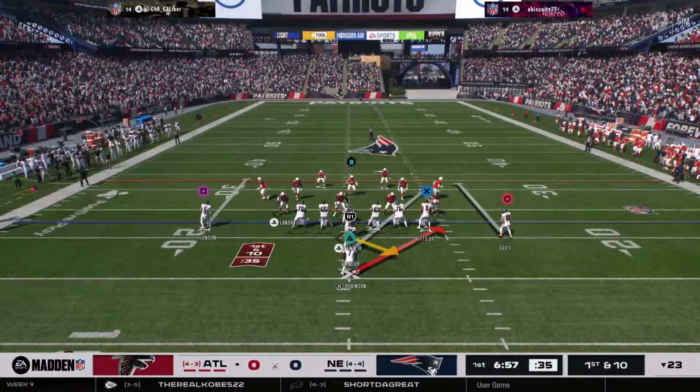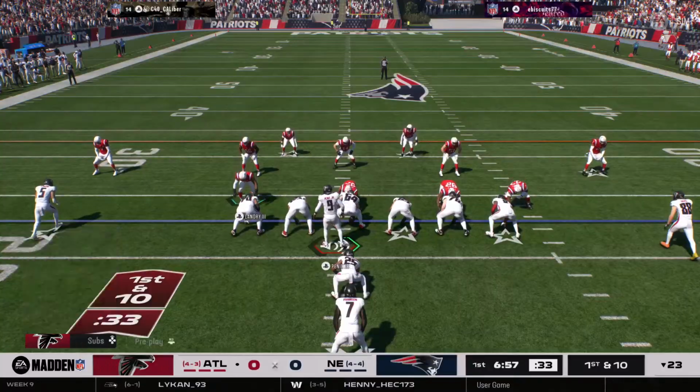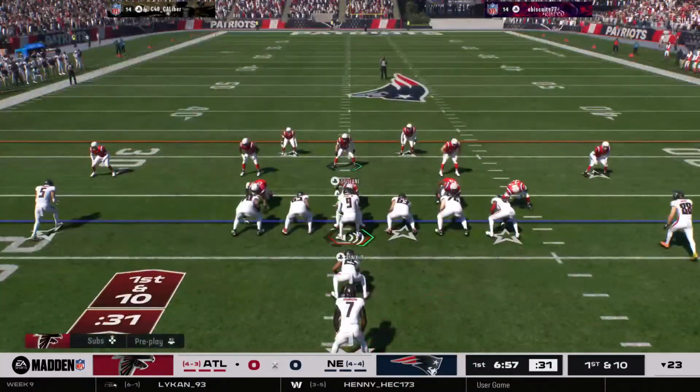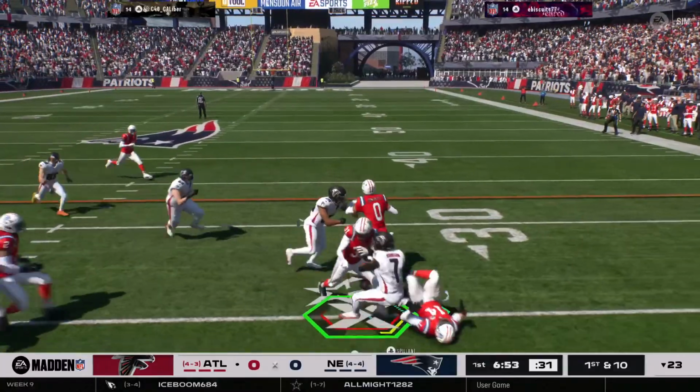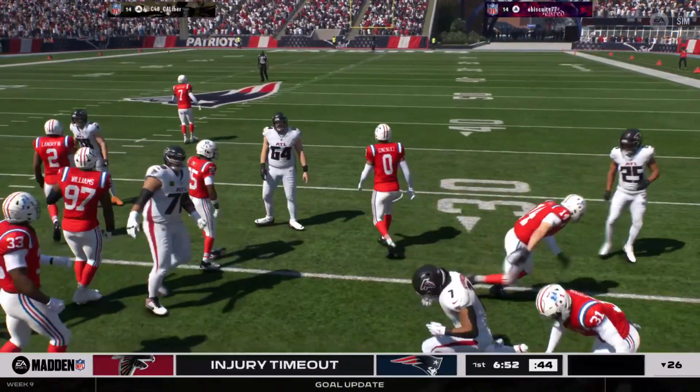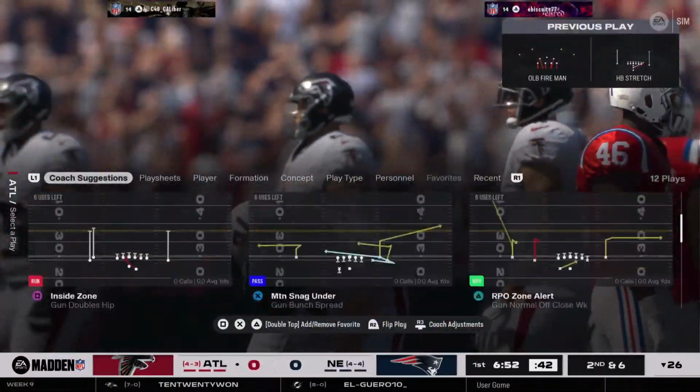All right, let's get this show on the road. It is 1st and 10. They're going to run it here. It's Bijan Robinson. And he'll manage 3 there to begin this one. 2nd and 7 coming up.